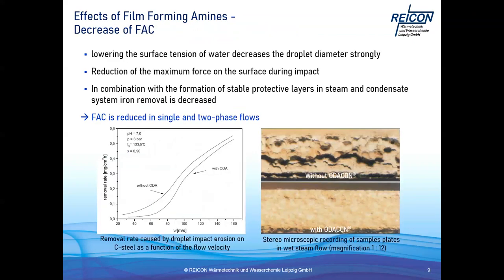The next important point is that these amines act like tensides, lowering the surface tension of water, which leads to a strong decrease of the diameter of the droplets of the first condensate and also of the wet steam bubbles. This protects the surface, because the impact when these drops come into contact with the surface is less. So in combination with the protective layers which have formed, the iron removal from the surface is strongly decreased, which leads to a reduced FAC in single- and also in two-phase flows, which we have already seen in the presentations before.